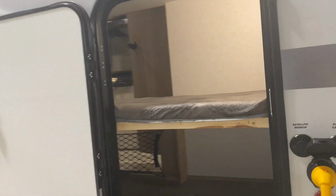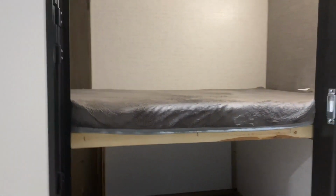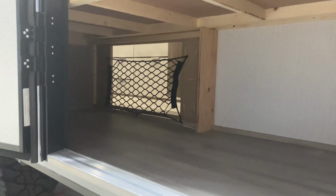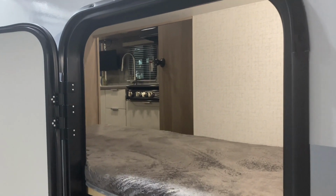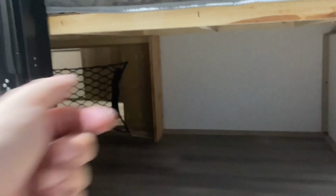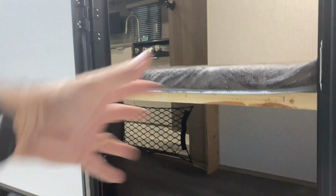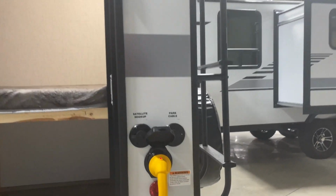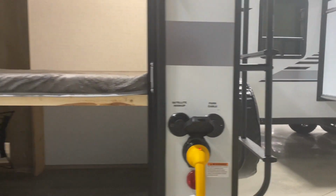And over here is another slam latch door, right? This gives you access to storage that's underneath the bunk. This is great to have because that's a pretty deep cubby back there, and it would be hard to get it all from the inside. So that gives you some access from the outside. There's your connections. 30 amp.